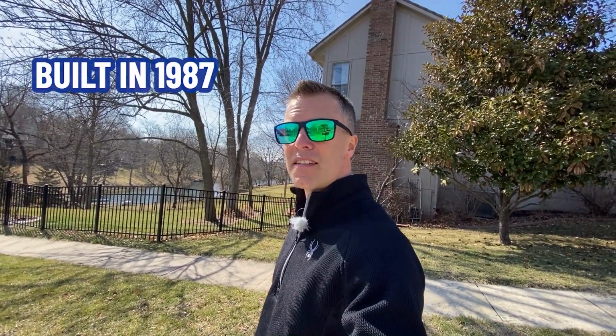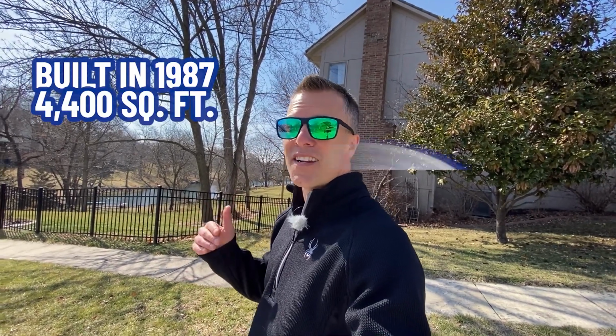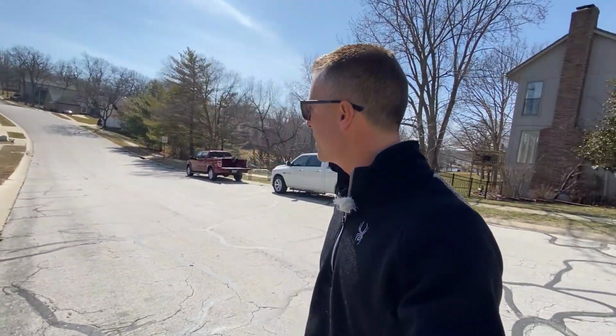Of course, it's a little bit older. This home was built in 1987, but you're getting 4,400 square feet, priced at $190 a square foot, sitting on the lake with all those amenities. I mean, I don't know. I don't live in Lee's Summit personally, but if I did, since I'm a lake guy, this would be the one that I'd be looking at.